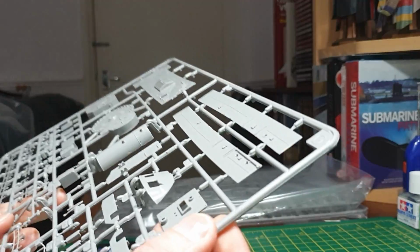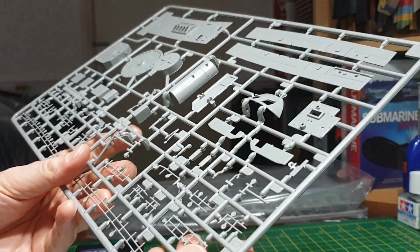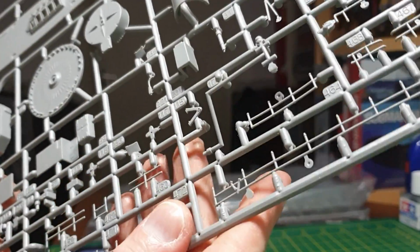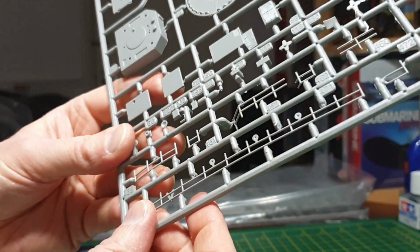Okay. Again, you've got various lumps and bumps, parts of the actual main mizzen mast, as it were, here. And the railings.